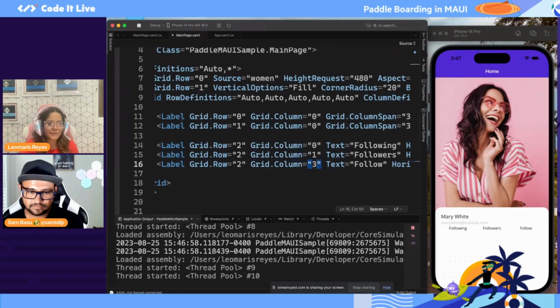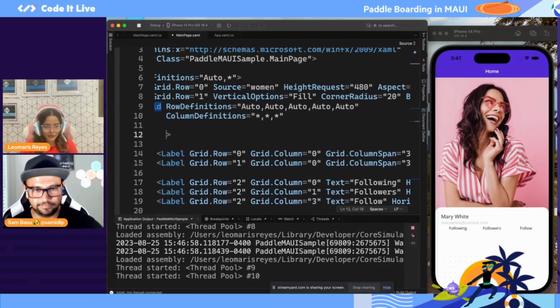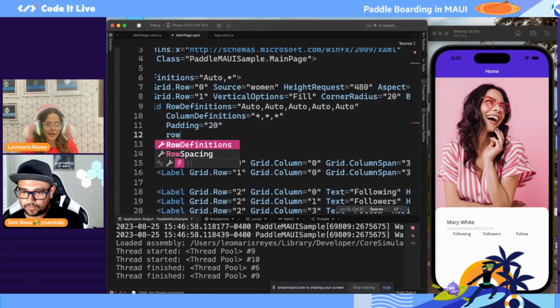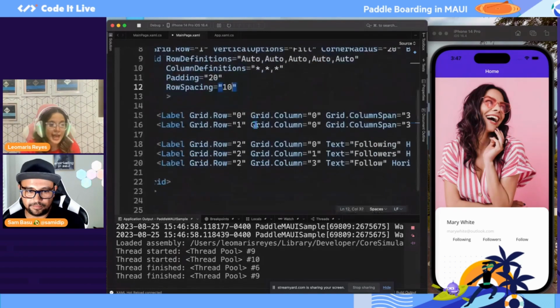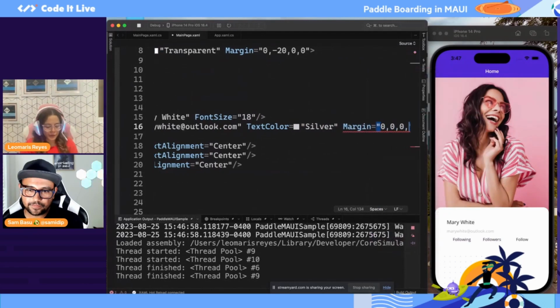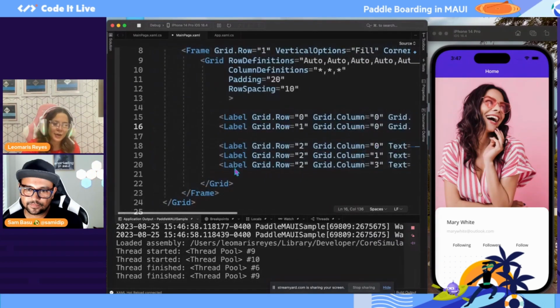And okay, first, I need to add a padding, a space inside this frame, with 20. Okay, and I also want to add a row spacing for them. Okay, and finally, to continue with the other steps, I will be adding a margin here just for making a space at the bottom. And okay, we are almost done with our UI.